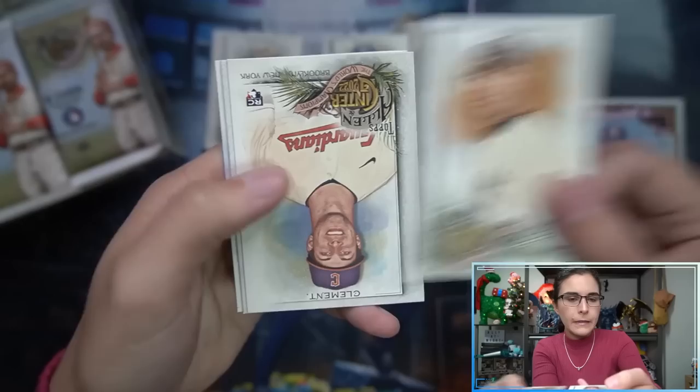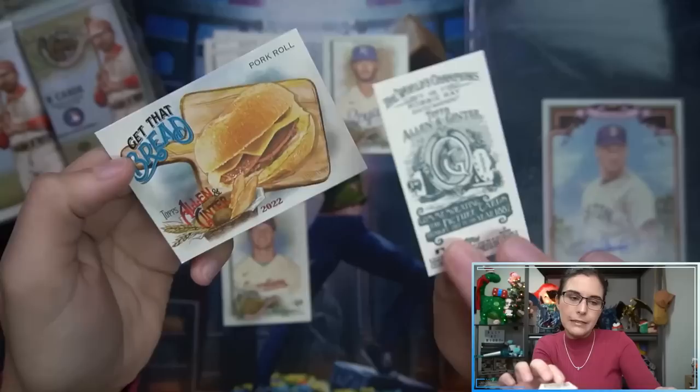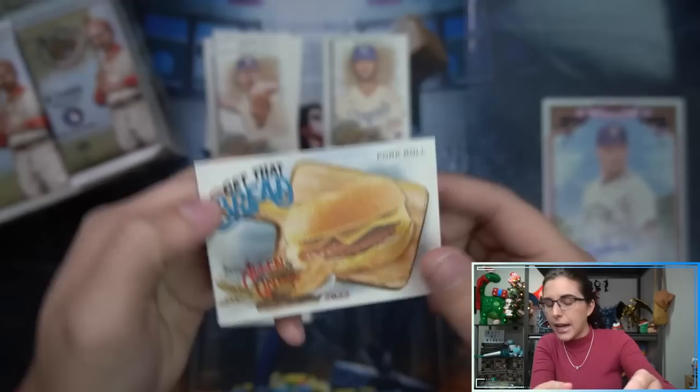Clements. We have Ernie Clements for the Guardians rookie. We have a mini. Ooh, that is a Ginter back mini. Robbie Ray. And get that bread. Pork roll. That looks good. I am all of a sudden quite hungry.